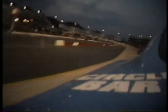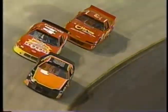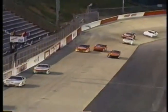A very similar situation. Riding along with Rick Crawford. That's a Robert Yates engine in that car, in that Ford Thunderbird. Heavy traffic back up front as Mike Cope tiptoes around the outside of the rookie competitor, Jimmy Britz.